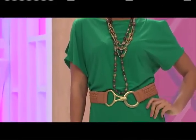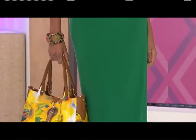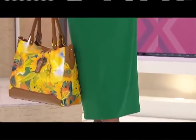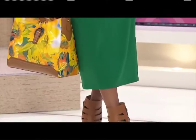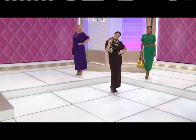And that's why I love maxis too, because if you're running errands on a Saturday morning, you throw this on. If you're meeting girlfriends for lunch, you throw this on. If you're going out for dinner, you throw this on, and you always look perfect.